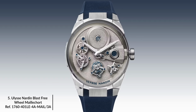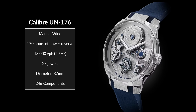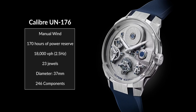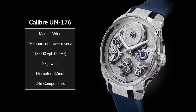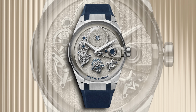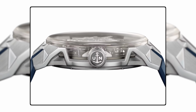This is an exclusive timepiece limited to 50 pieces. It has the unbelievable caliber UN176, which is fully visible and looks just unreal. It has 246 components and 23 jewels. It beats at a frequency of 18,000 VPH and has 170 hours of power. This model comes in 18 karat full white gold, at 45 millimeters in diameter and 12.4 millimeters in thickness. What is it with brands releasing bigger watches at the moment?